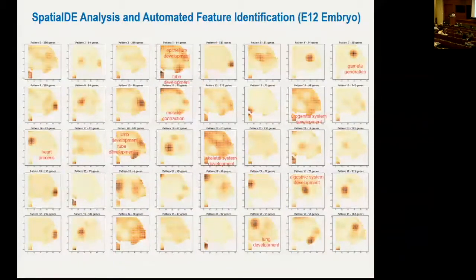It turns out that's right. Using E12, we were not able to cover the entire embryo, just the lower part of the body, and we identified about 40 different features already, and this is at a very high resolution as well.